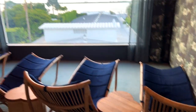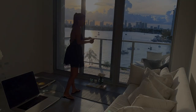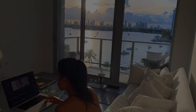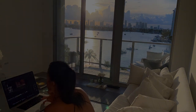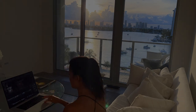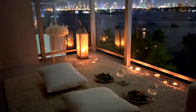I just went in the ice room and now I'm gonna just lie down here and relax. We've lit up all the candles and we're gonna have dinner with this view.